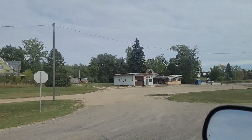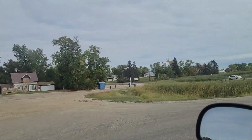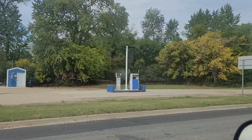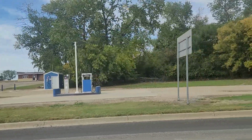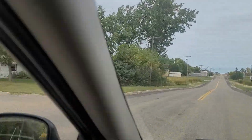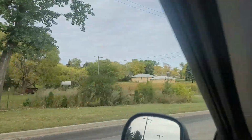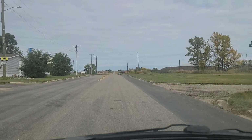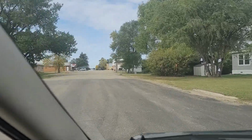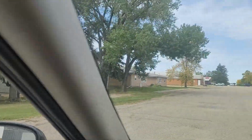This is a service center. Does not look open. There's a gas station. Let's take this road here. Just give it a look-see. Alright, a little more modern gas station in this town. Single pump, no convenience store. The main street here is paved, but the side streets are gravel. Here's Main Street. So let's check Main Street out. Oh yeah. Main Street's paved.